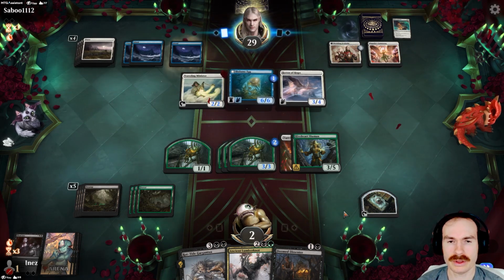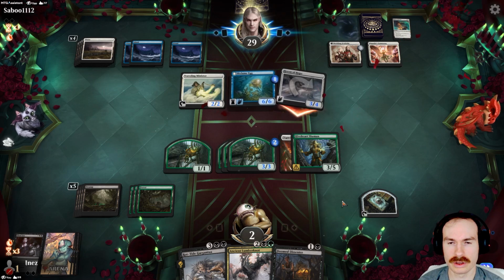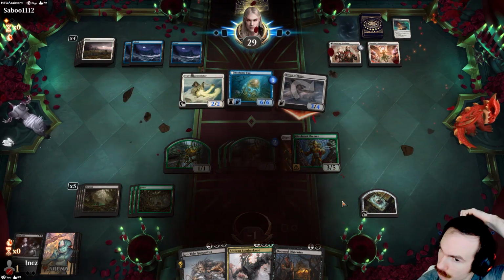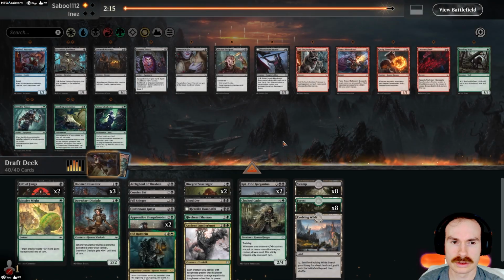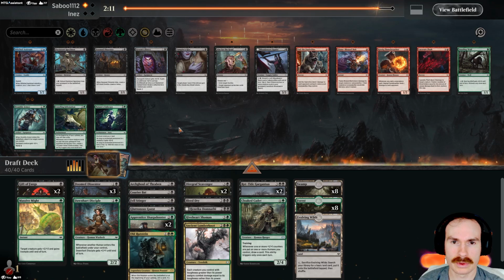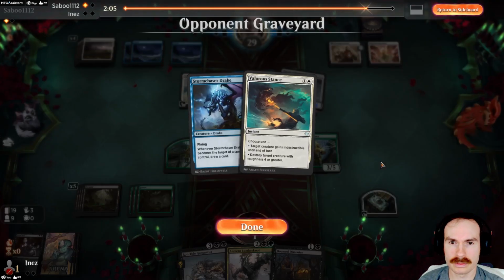I don't think we got any crushing canopies, unfortunately. So I don't know if we have any outs for these things. I have to look. I guess not. Can make them exile cards from their hand. It's probably not good enough.